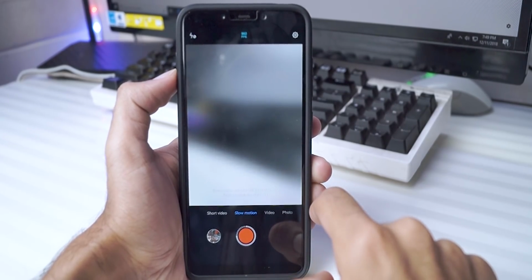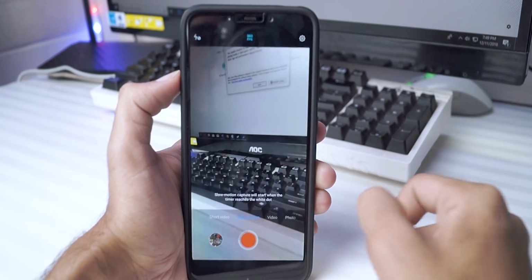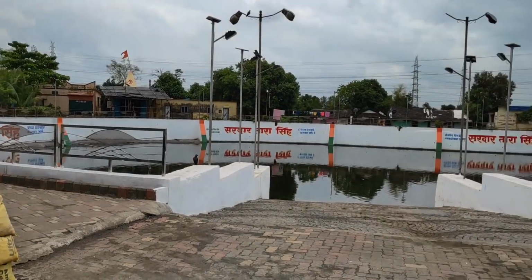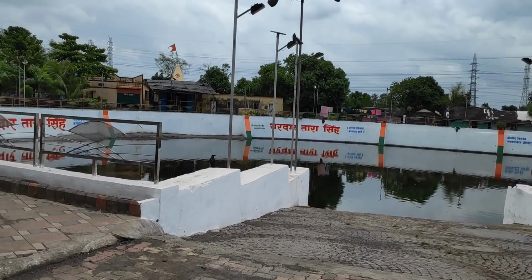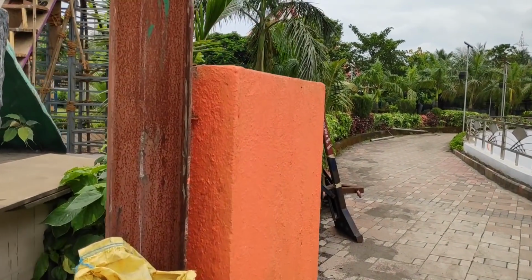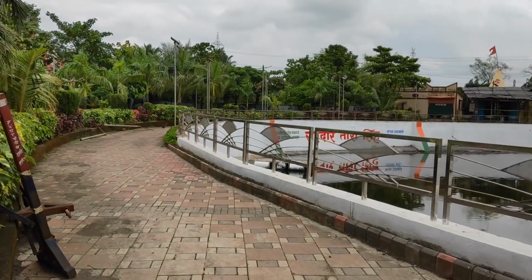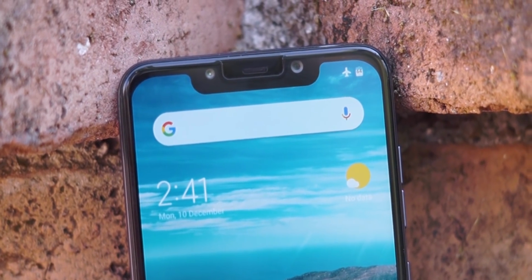You also have the 960 FPS mode, which I feel is kind of a gimmick. It's not true 960 FPS. Video performance has been good too, although I wish we had electronic image stabilization at 4K and 60 FPS support in general. Snapdragon 845 is very well capable of it, but for some reason they've just ignored the 60 FPS recording. But yeah, the Poco F1's camera is the best in its segment, especially with Google Camera, so please check out my videos about it. I'll drop a link in the video's description.